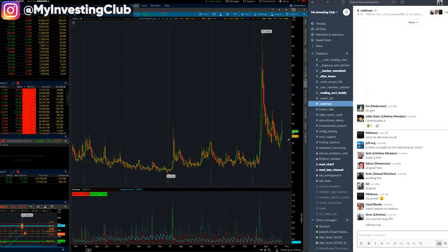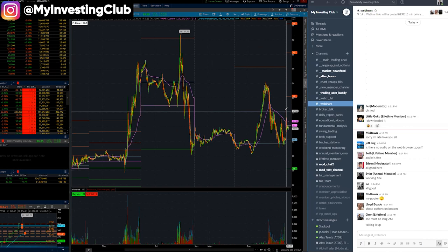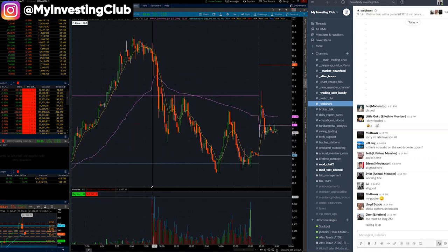Okay, so VIX in the after hours is barely up. We had a little bit of a peak, but look at this: just pure sell, all sells, since the market opened. Fear has decreased. Increase, decrease. Okay, now increase again with this COVID vaccine news.